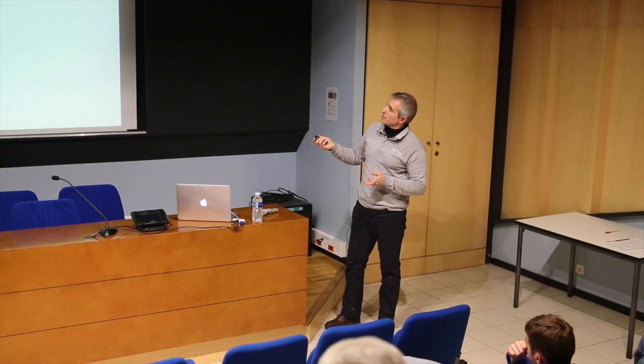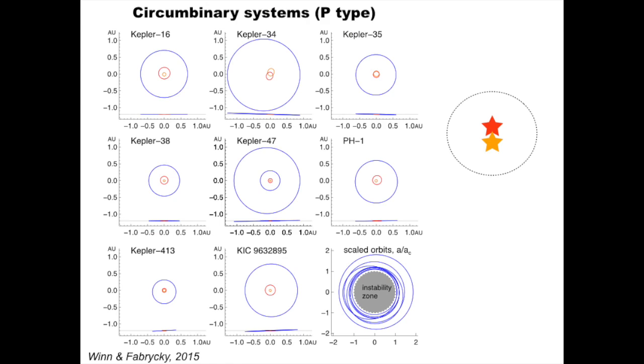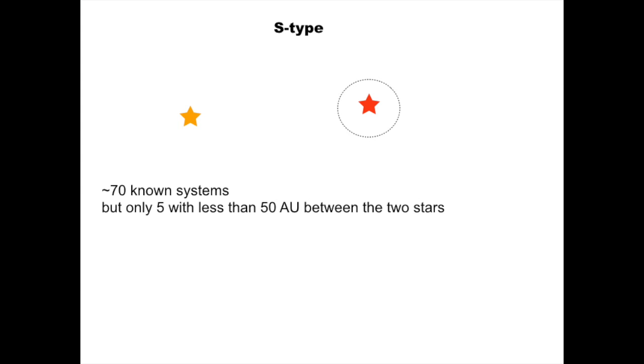And you can have the other configuration, when you have a wide binary star. You have wide binary stars and one or two of the stars have planets. Actually, there is a case where we believe, and it's very difficult to be sure, that both stars have planets. There are about 70 systems known like that, but only 5 with a separation between the two stars that is less than 50 AU.